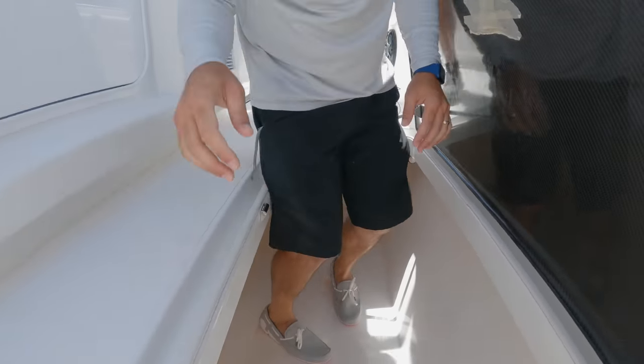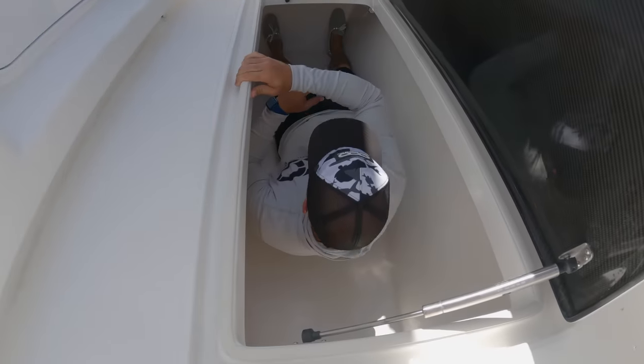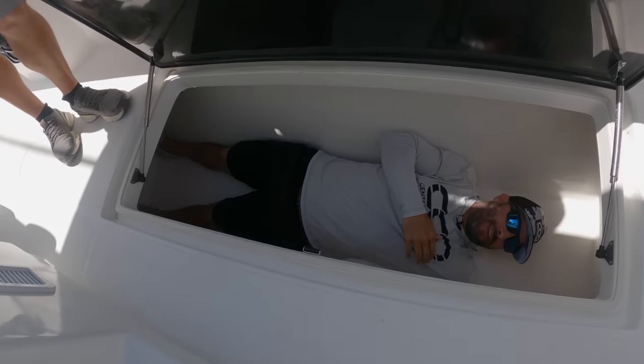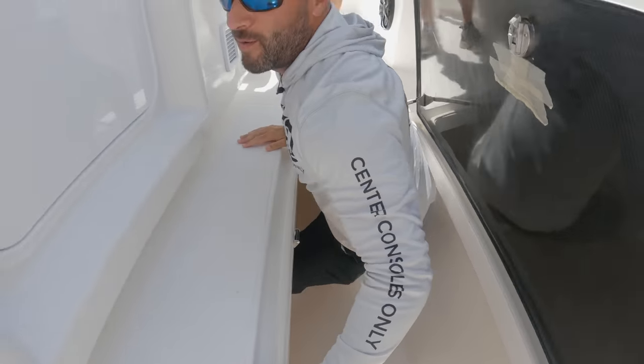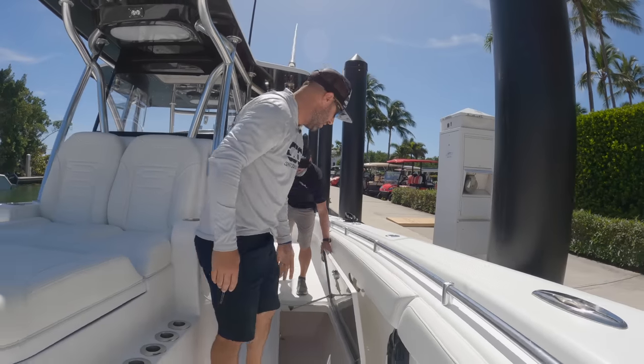Let me show you the size of this thing. It's pretty large. I'm just gonna lay down in this. And it goes pretty far inside the hull as well. I can almost put my arm straight over this way. I mean, this thing is huge. Yeah, it's a big box. It's great to have as storage, fish box, rod locker, whatever you're gonna use it for.